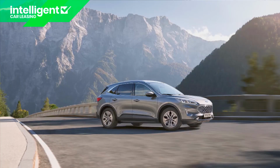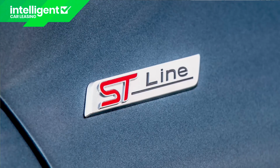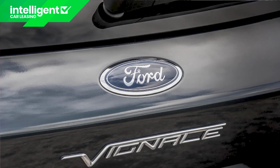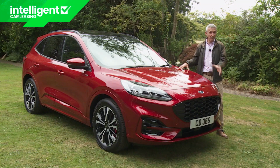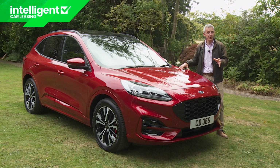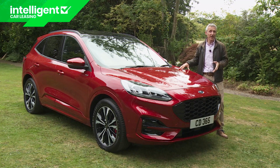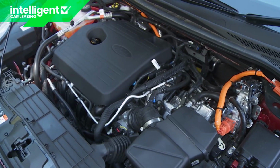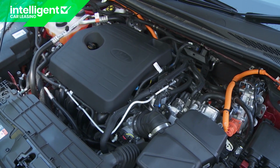For the plug-in variant, there are 4 trim levels: Titanium, ST-Line, that's the most popular, ST-Line X, which is what we have here, and top Vignale. Like the MHEV version, this plug-in hybrid only comes in front-driven form. If you want the option of all-wheel drive, Ford offers a self-charging HEV petrol hybrid variant of this model, which uses the same 2.5 litre Duratec petrol engine.